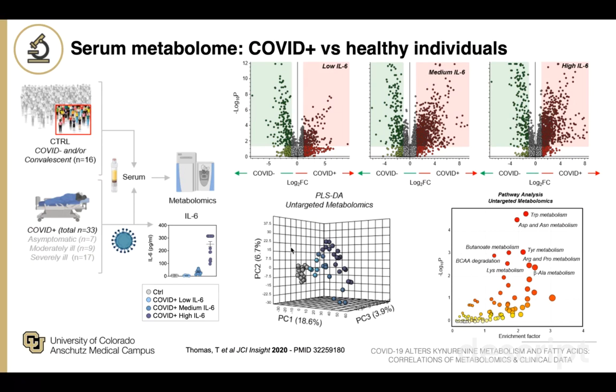And so in this study, we enrolled 49 patients. There were 33 COVID positive and 16 COVID negative. The COVID negative patients in this study were either healthy controls or convalescent patients. Serum was obtained here, and it was extracted via a modified Folch extraction, which had previously been shown to inactivate coronaviruses. And then the aqueous fraction we analyzed by high throughput metabolomics.